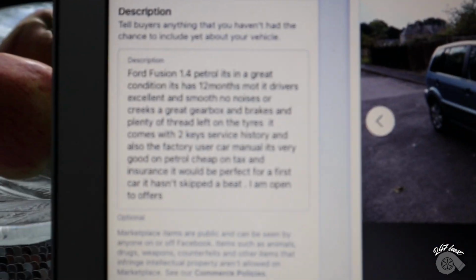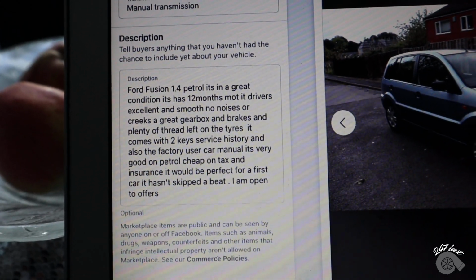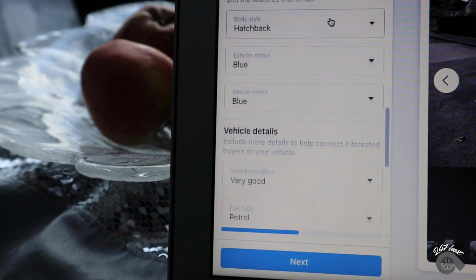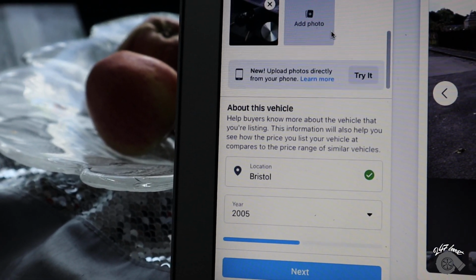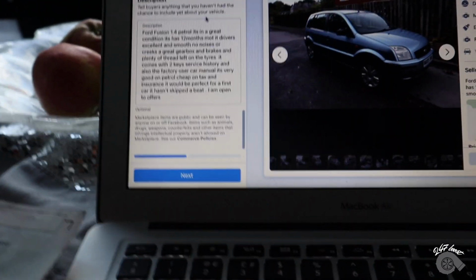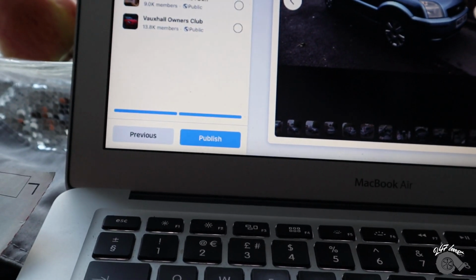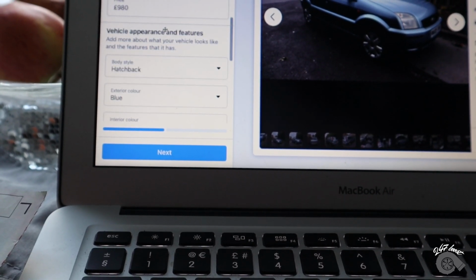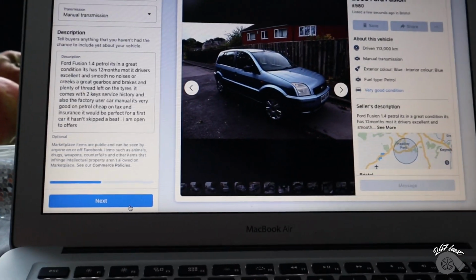Alright guys, here's my description if you can pause it and read it if you want. But let me just scroll up real quick. I'm putting it up for sale for £980. It's got full service history, 2 keys, everything. So it's going to be up on the marketplace right now. Let's click next. Let me see if I can add tags to the thing. No, I don't think you can.